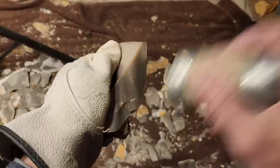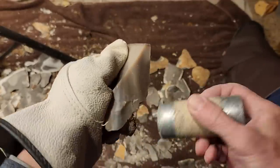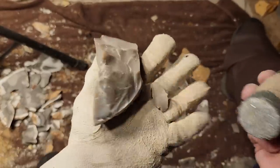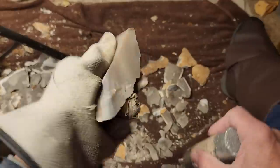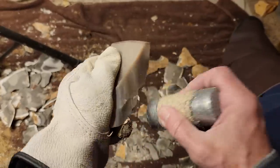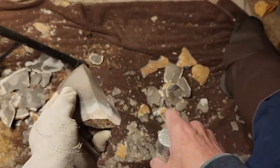And once you get good at this, you can make really long ones with long edges. This is a very efficient way to make usable flakes. Just hitting in one direction. Just keep hitting on the same face in one direction. It's much more efficient and uses up a lot less material than creating bifaces.